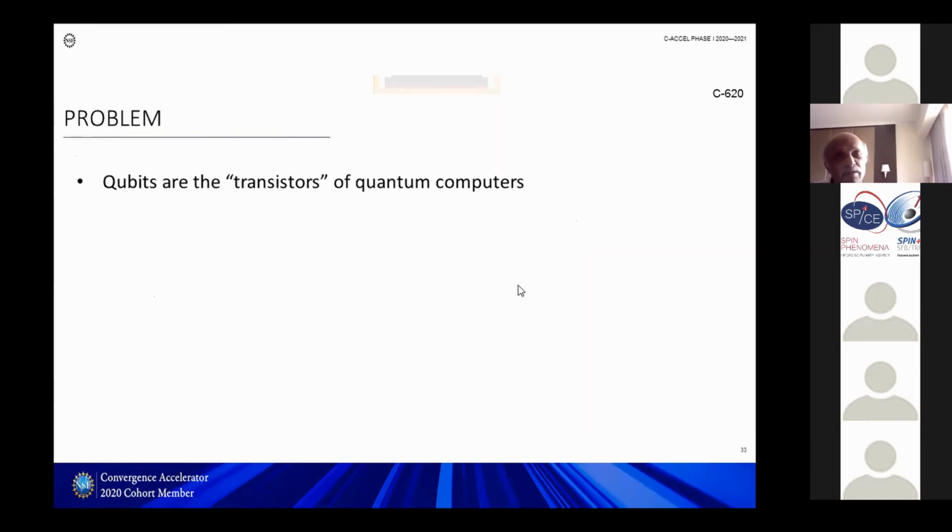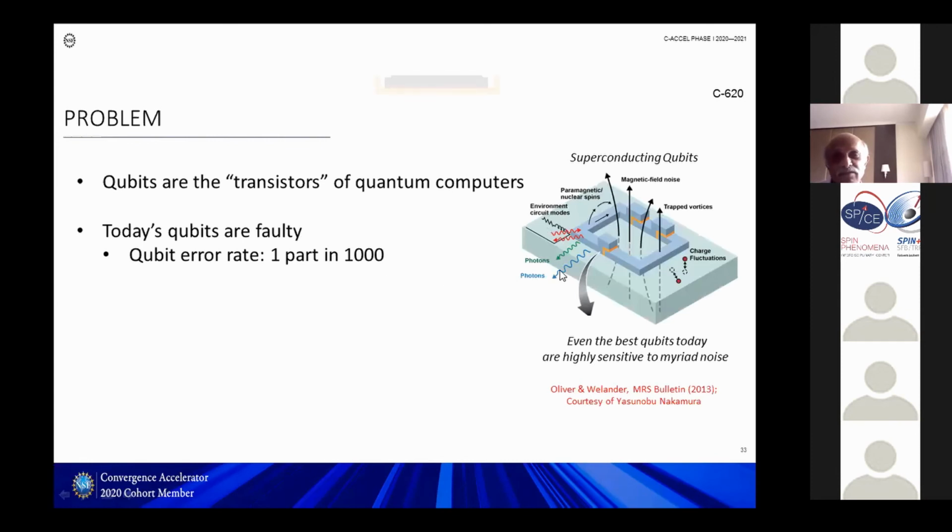Whatever there is right now in the formation of quantum computers, there are a huge amount of problems to confine these qubits. It has a lot of leakage and a lot of decoherence. This is a big problem. And of course, the error rate is 1 part in 1,000. That's the big issue actually. So you cannot easily scale it up.